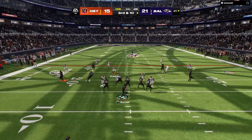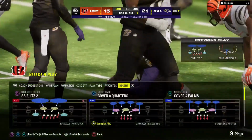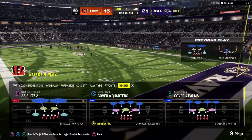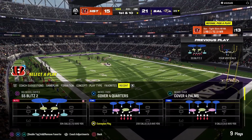On 3rd down, Burrow. Now he'll dump it underneath to his running back, complete. And he will have a Ravens first down as they're able to get the 3rd down conversion. And whistles, and we're going to have another stoppage of play as they call the timeout on defense with 1:53 left.